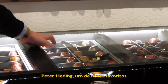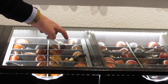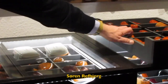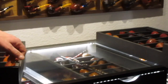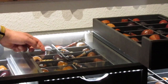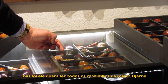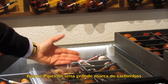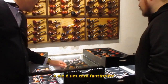Peter Heding, one of our favorites, Soren, Erik Andersen, Erik Nielsen, Tony Nielsen, Winslow, Peter Jeppesen, Soren Refbjerg. This is actually a Bulgarian, so not Danish. Okay. Jos, not that many know the name Jos, J-O-H-S, but actually he was the guy who made all the pipes marked Bjarne Pipes. Bjarne Pipes was a very big brand, and if you go on the estate market you can find a lot of Bjarne Pipes. And he's a fantastic guy.